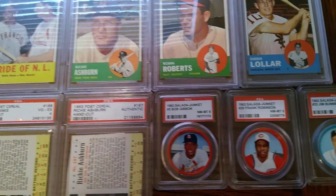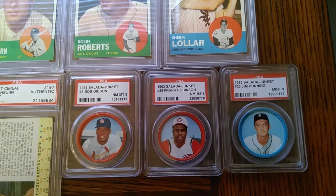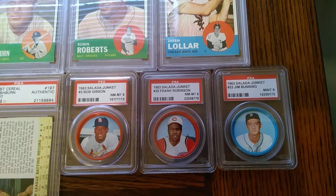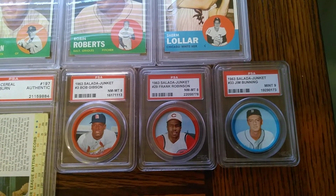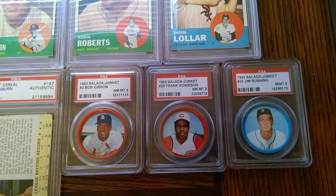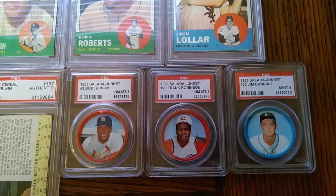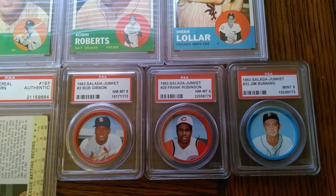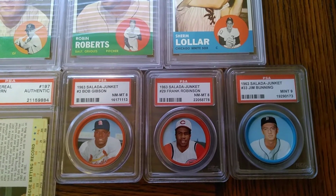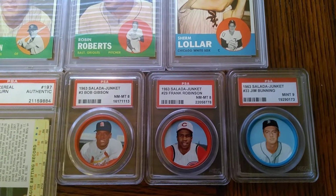And I'm going to wrap it up here with a couple coins, 3 coins from the Salada Junket set. Once again, that's the Salada tea and the Junket brand puddings. They did this for the second year. I like this set. They use a little bit more realistic imagery. You can get a lot of these in high grade. They're not hard to come by. Shows that they held up pretty well. But a couple guys I collect: the Bob Gibson, Frank Robinson, and a really nice mint Jim Bunning.